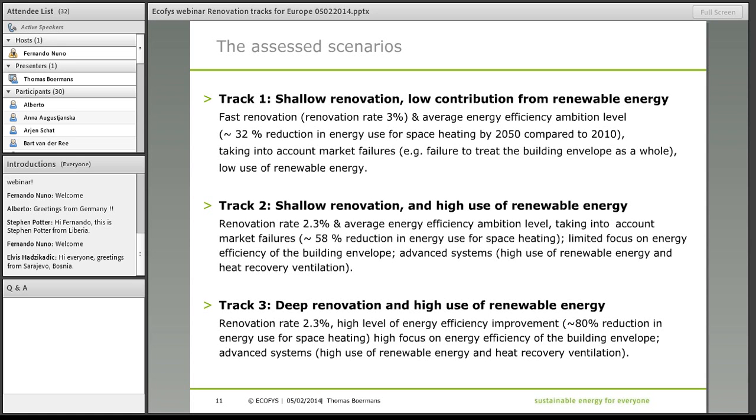And it takes into account not only less ambitious values, for example, for the insulation of facades or roofs, but specifically also market failures, where, for example, a facade is only painted or has new plaster on it, but the opportunity is missed to add insulation to it. So it's a mixture of not so ambitious targets on the building envelope and the energy efficiency, and market failures where really some things are not done. And also there's a low use of renewable energy. That could be marked as a track which is kind of quick and easy, doing the things that are relatively easy and doing them at not a very ambitious level, but doing them relatively fast.